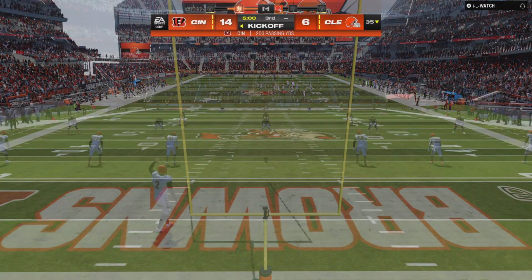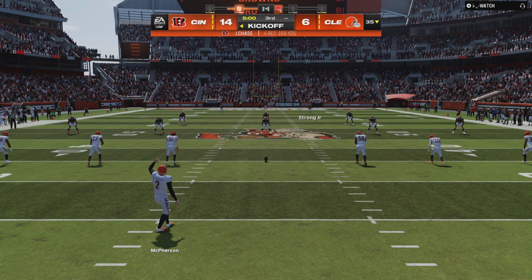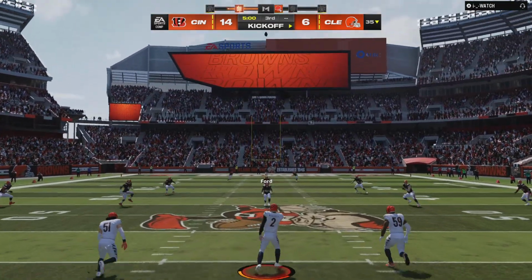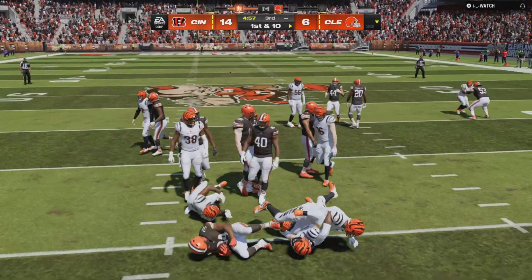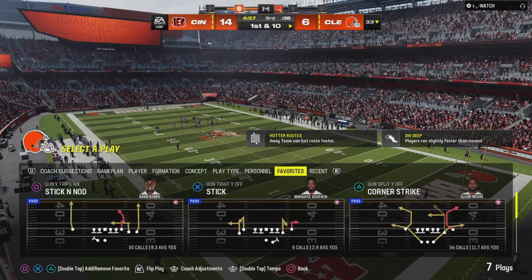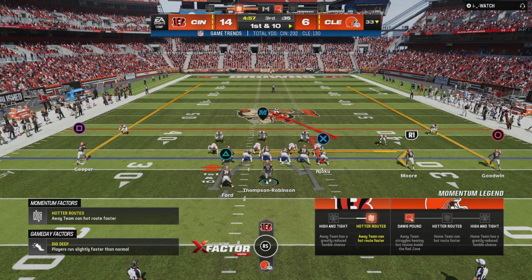Back now alongside Charles Davis. I'm Brandon Gunn getting set for quarter number three here. The Browns going to see the football first, but they trail here as we resume play on EA Sports. And they're going to start this drive in pretty good shape as they get it up past the 30. The Browns drive about to get started.